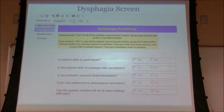Your dysphagia screen, you may hear it called your bedside swallow screen, your swallow screen. These are done, again, with all of our code strokes. It's very simple. You get a cup with a little water. I suggest you do not use a straw. And number one question, can the patient participate, yes or no? If it's no, then you don't have to move any further.